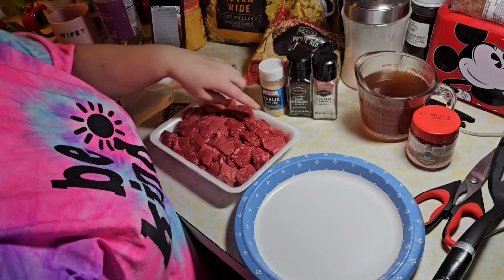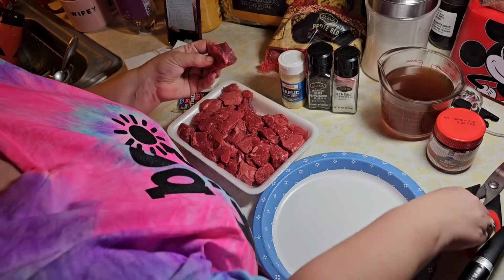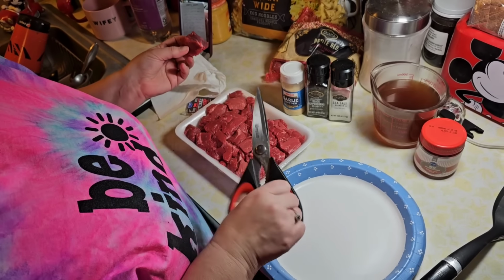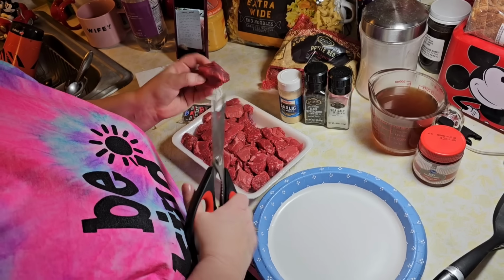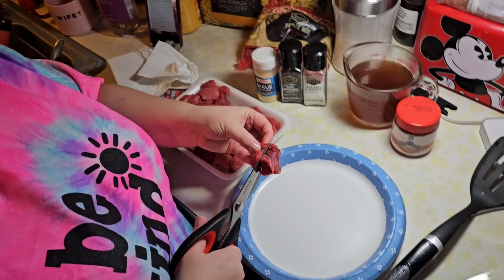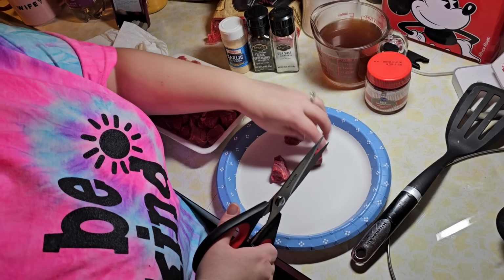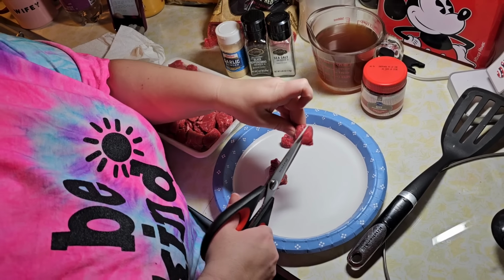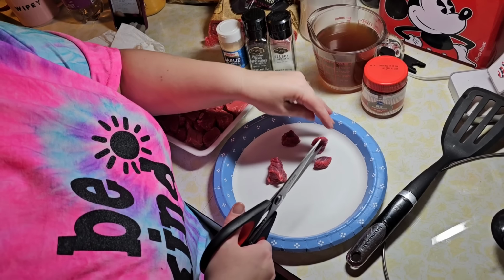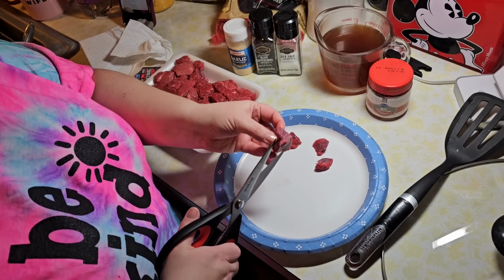Okay, so since the meat is in big chunks, I have a pair of kitchen scissors that I use for meats and chicken. I'm going to cut this up into smaller pieces. Probably cut and then cut again, because some of them you might even have to cut again. You want it to be small enough, since we're going to put it in the crock pot and we want it to get tender.